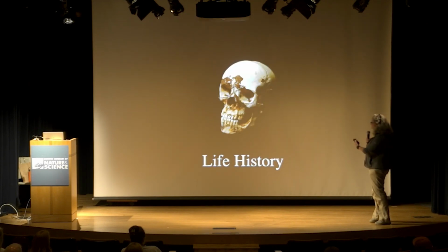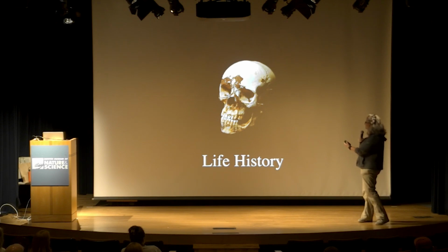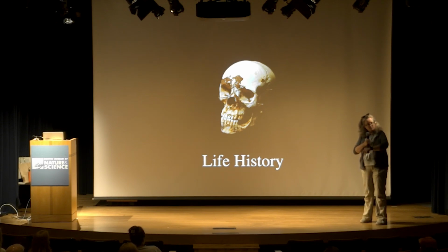And if you go through the life history, what I learned was this was a proportional dwarf, a person who suffered from proportional dwarfism. It's different from achondroplastic dwarfism, but they were quite small. They lived a really hard life. In utero, they would have had one of 4 autosomal recessive genetic disorders. They would have been probably less than 5 pounds at birth.